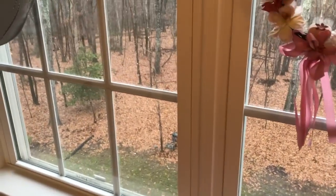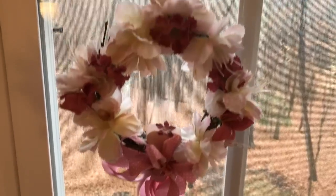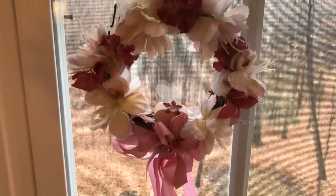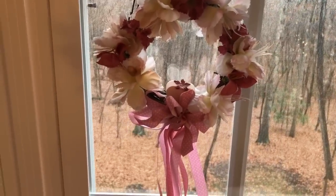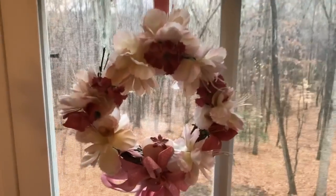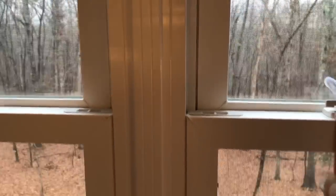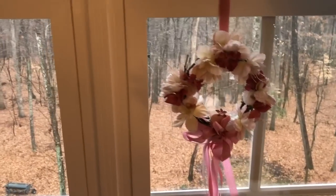There's the side yard with all of the leaves. It's a rainy day today. And here is a little wreath. I think I made that years and years ago, a little grapevine wreath. That's very old. I just kind of stuck it there because I don't know what else to do with it. I thought I would get a command strip and maybe put it in between the windows. But for now, that's where it's going. And then here's the chest.